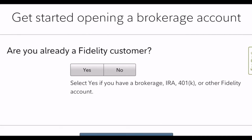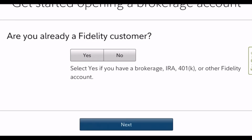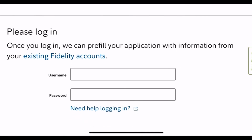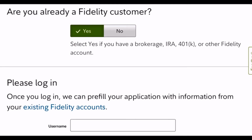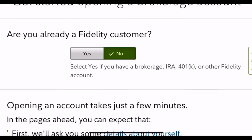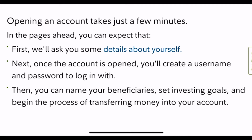If you are already a Fidelity customer, most of the information will be filled out, so it'll be a lot easier to create a new account. And all you would have to do is put in your username and password if you're an existing customer. And like I said, it wouldn't be that hard to open up a new brokerage account. I have my 401k with Fidelity, so it was a lot easier for me to just open up the account. It took like 5 minutes.